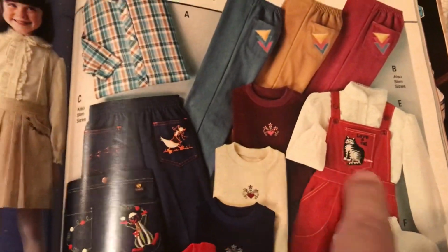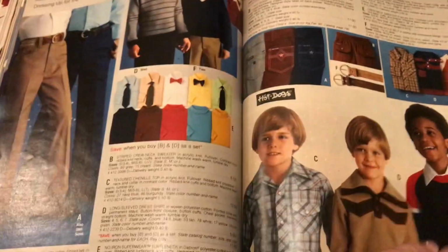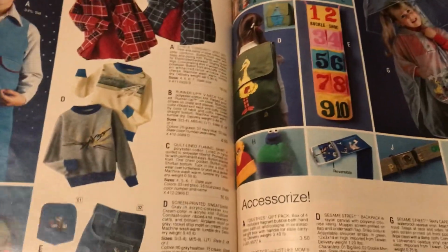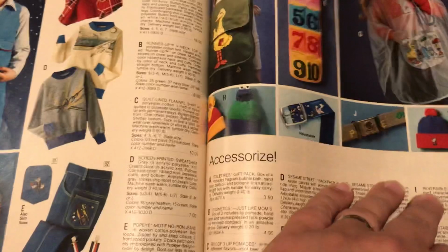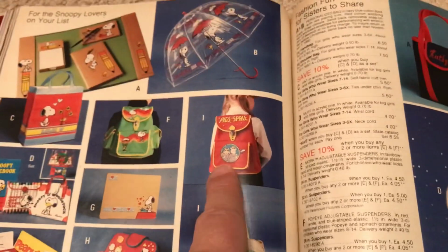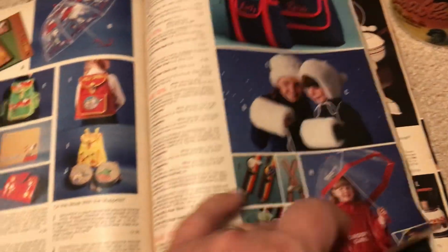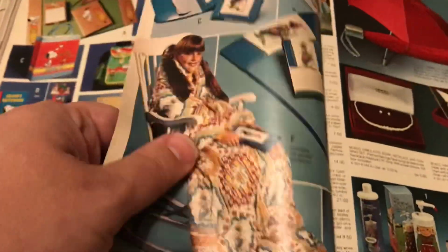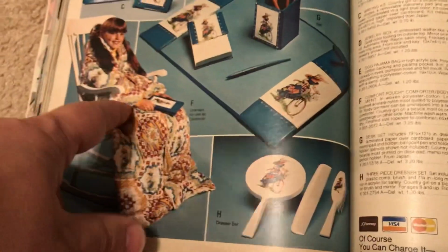This cat on things. Okay. He's like, I look like a total dork, mommy. She's like, I will not get wet today. And Pigs in Space. That was a Muppet thing. If you remember the Muppets, you should remember Pigs in Space. School stuff like the Snoopy notebook. Another one of them crazy Snuggies.